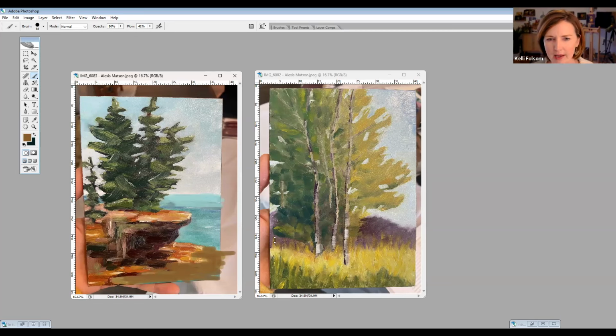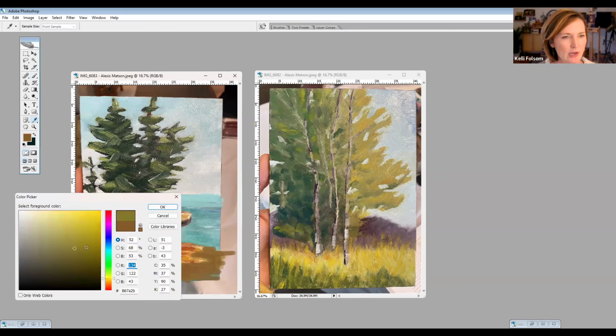So I think that's part of why this one works so much stronger as well, because it's a very simplified breakup of space. We have a clear foreground with the horizon line of the grass, a clear middle ground with the purple mountain, clear background. So I think in this case, it could just be simplifying this foreground a bit by extending that rock formation over.